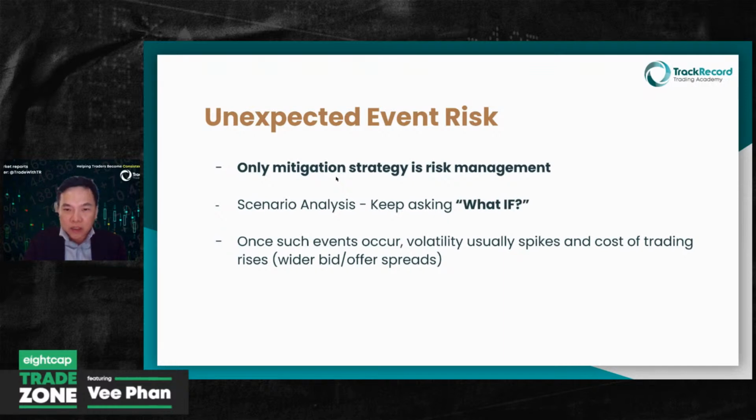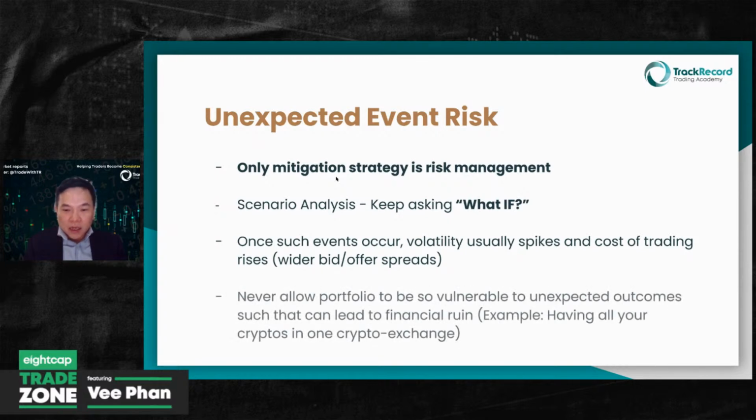Sometimes the level that you want to get out at may not be available for you to exit, right? Because the market could gap. There could be illiquid periods of time where it just gaps, and then you are 1-2% away from where you want to stop out. So you need to be aware of that. Always factor that into your risk management, and never allow your portfolio to be so vulnerable to unexpected outcomes that it can lead to financial ruin.